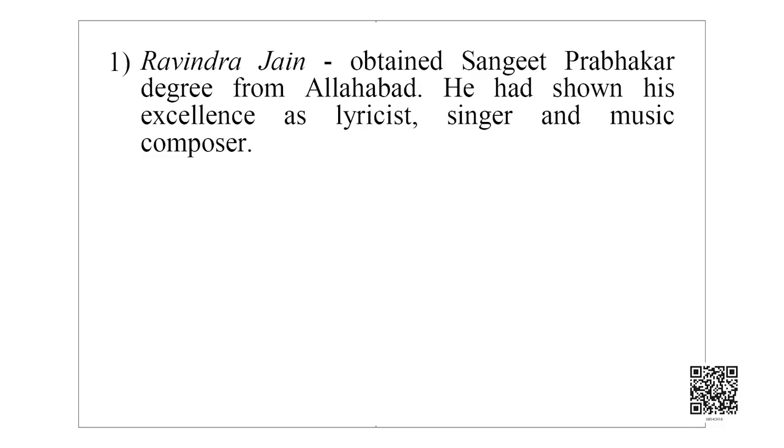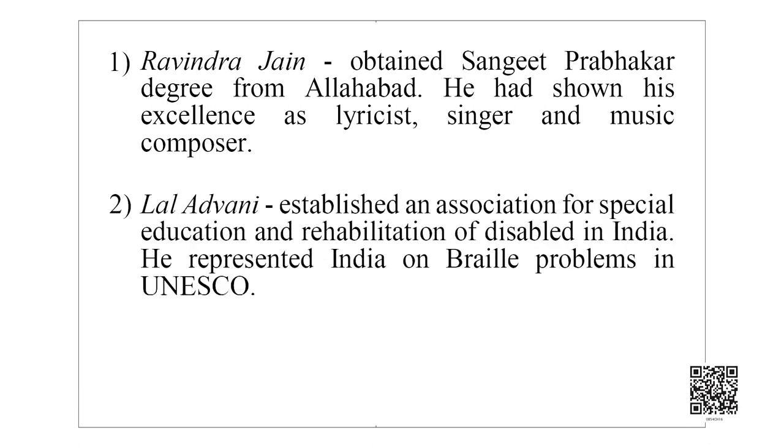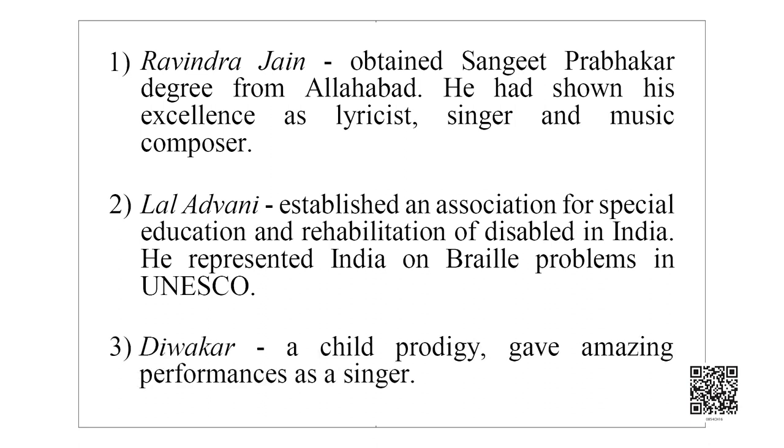Other notable personalities include Ravindra Jain, who obtained Sangeet Prabhakar degree from Allahabad. He had shown his excellence as a lyricist, a singer, and a music composer. Lal Advani established an association for special education and rehabilitation of disabled in India. He represented India on Braille problems in UNESCO. You must also remember Divakar Sharma, who was a child prodigy and who gave amazing performances as a singer.